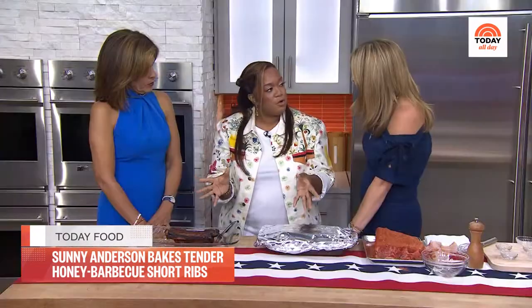Can I ask the butcher and say, how long do I need to cook this? This is a medium-sized rib, how long do I cook it? I feel like the butcher and the fishmonger can tell you how to prepare what they are breaking down. Make them your friend.